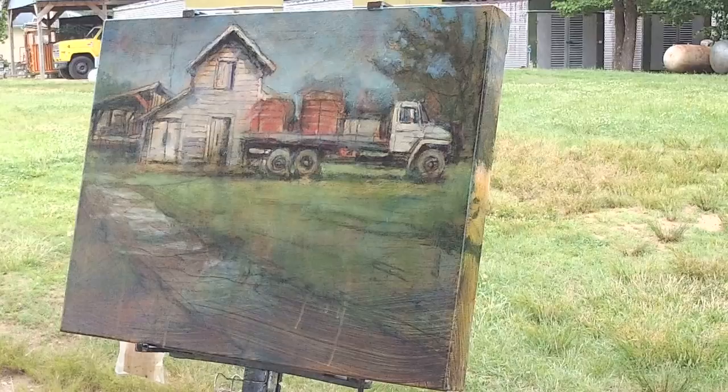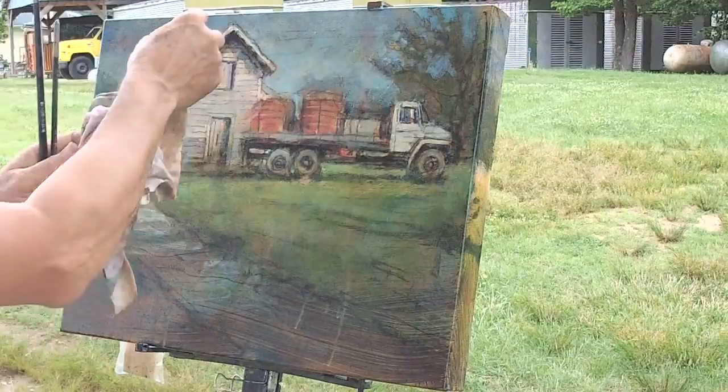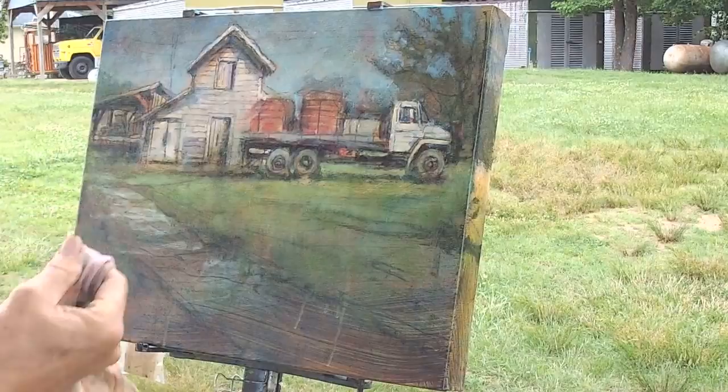I got to make one minor change, still sort of in the fuzz layer. The shadow up here at the top of this house is just too dark. I got it dark enough, and then, oh, wait a minute, that's too dark. So, first of all, I'm going to try to fix it just by painting with a rag. That might do the job. Yep, probably did. That's probably good enough.